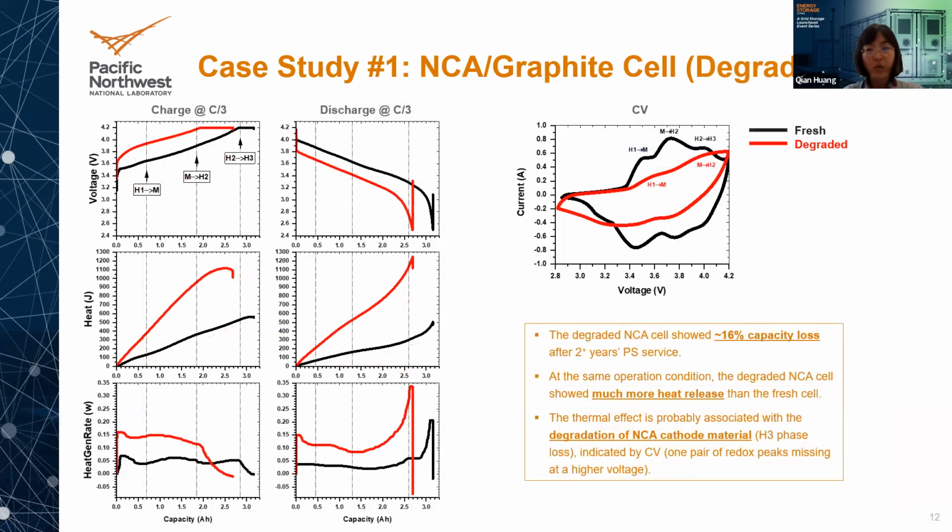And based on that, we did more than 2 years of peak shaving service for the cell. After that, we did the heat measurement again. We can see the NCA cell showed a significant degradation from this long-term peak shaving service, with around 16% capacity loss, and also shows a very big shift in the voltage profile during the charge and the discharge, as well as the CV curve. And meanwhile, the degraded NCA cell showed much more heat release, no matter the total heat generation or heat generation rate.